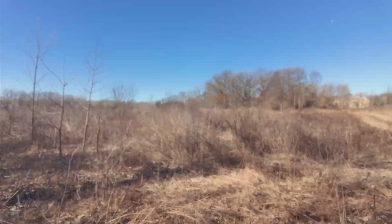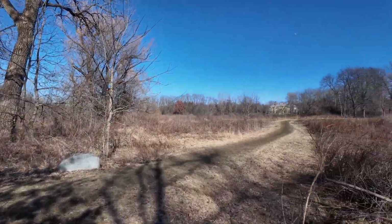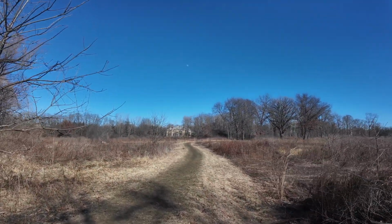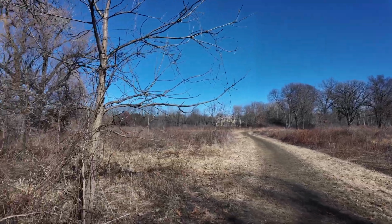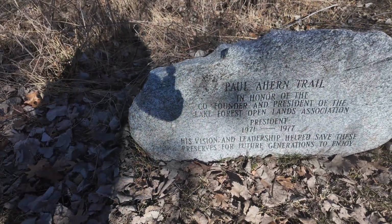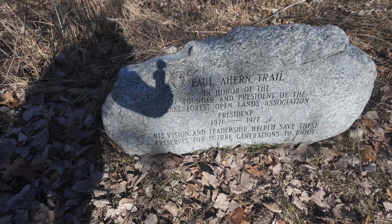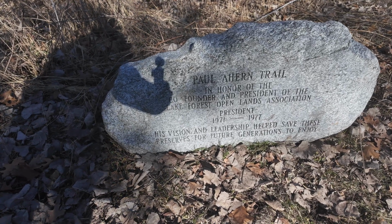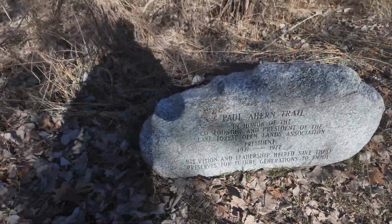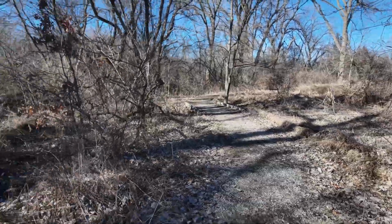I think they might have taken out the thing that I was talking about. It was kind of like a council, a circular, where everyone could meet. Let's see what this stone says. I believe that might go to the same place as before, as well as the subdivision. So this is the Paul Ahern Trail. I'm trying to stay out of the shadow. In honor of the co-founder and the president of the Lake Forest Open Lands Association, 71 to 77. So he helped to save these preserves. So there is a small bridge here, which we might actually go down after I cross the suspension bridge.